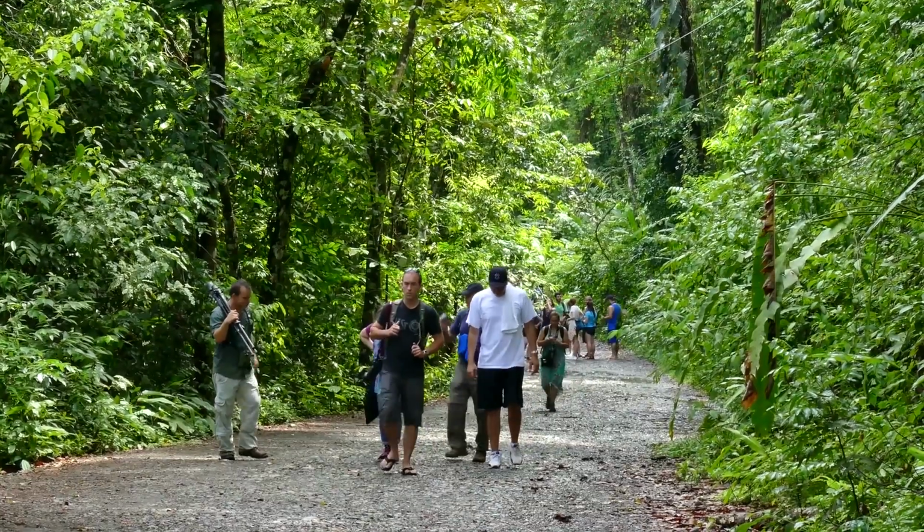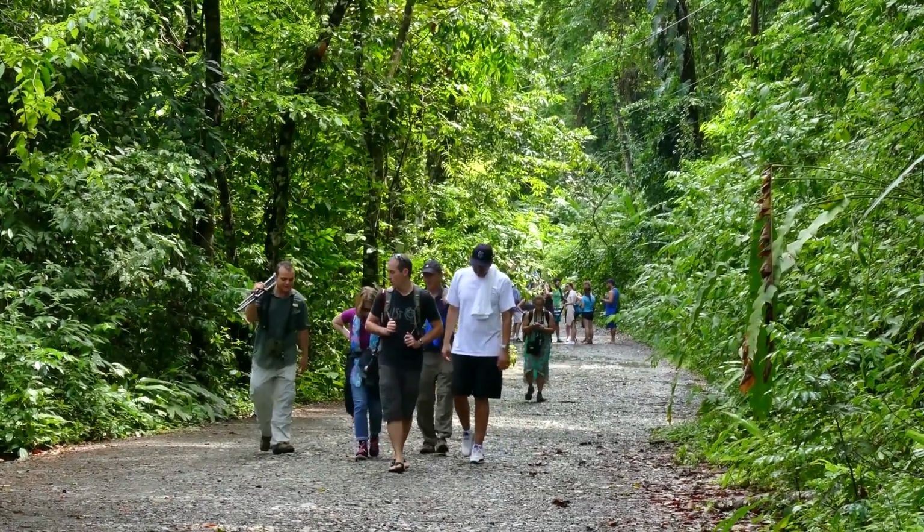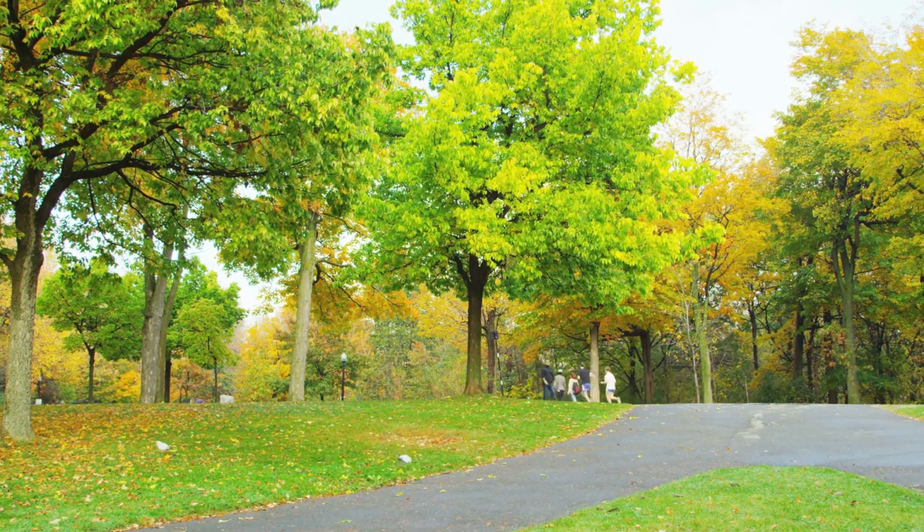You've got different parks, and you're in South Carolina with easy access to other green spaces that are, like I said, not far from Indian Land. So you have amenities as well as outdoor activities that are available in the Indian Land area as well.